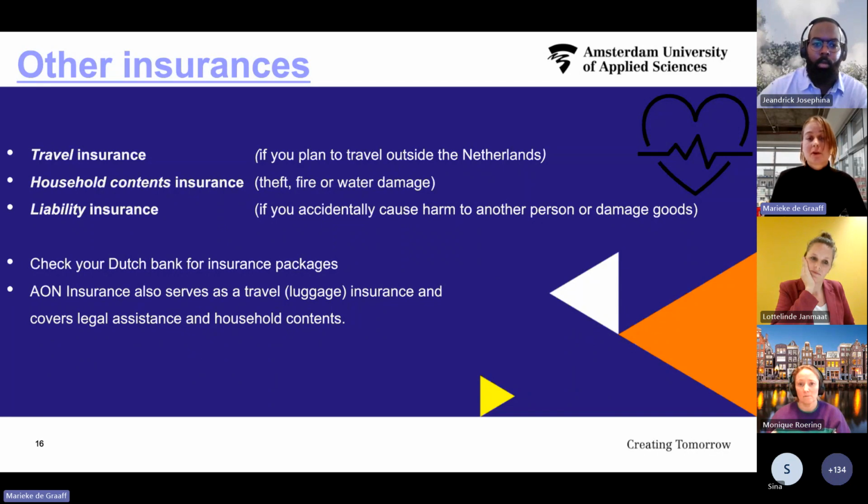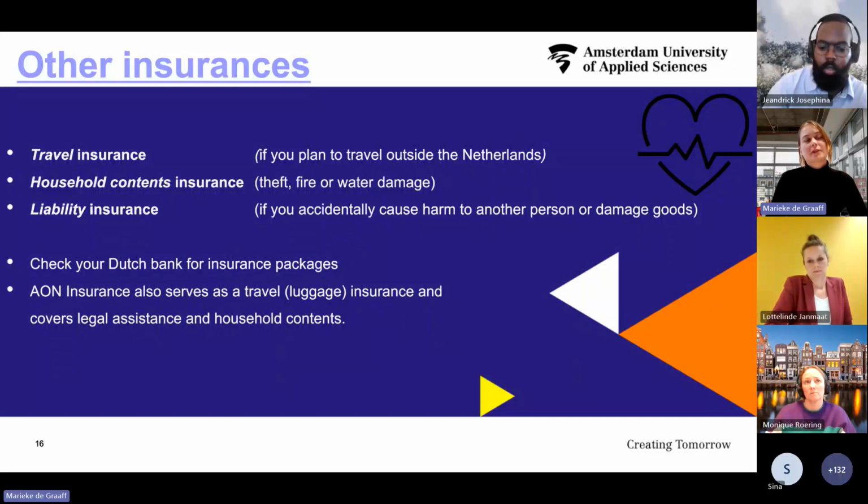You can request all of the above with insurance companies, but if you're planning to open up a Dutch bank account, you can also check out with them if they offer any kind of insurance with the bank account. Sometimes they offer a good deal, so that could be interesting. And lastly, AON Insurances also serves as a travel insurance and covers legal assistance and household contents. So that's definitely a partner that could be very interesting for you to check out.